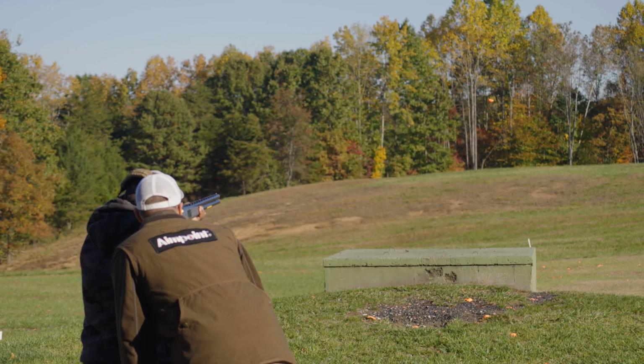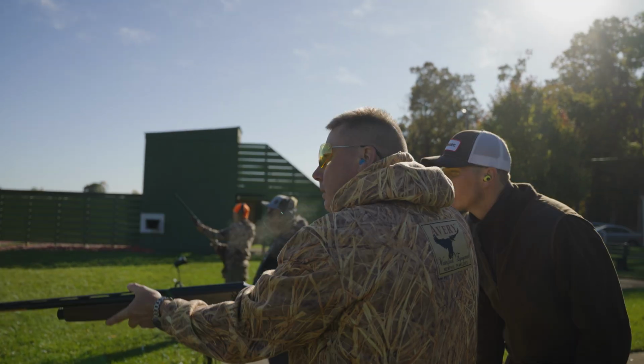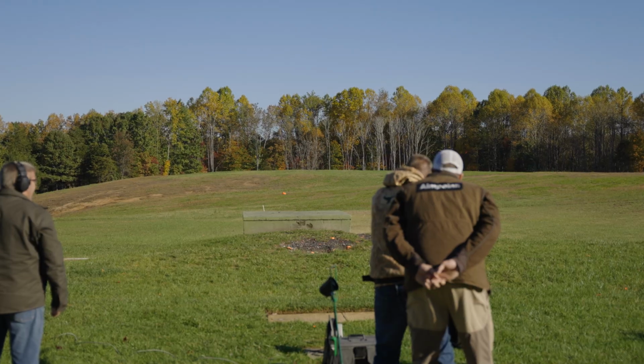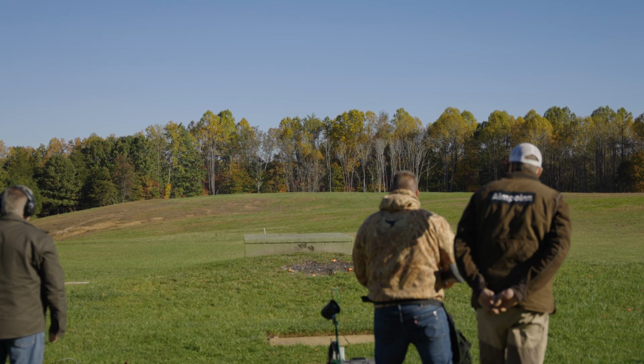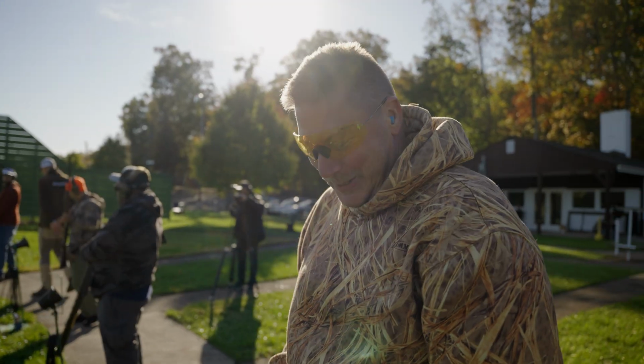So picking up the clay should be a lot easier with the red dot. Not losing it in the background and the forestry and the grass. So I'm interested to see how that helps. I'm working on honing my skills. I'll do better this round.